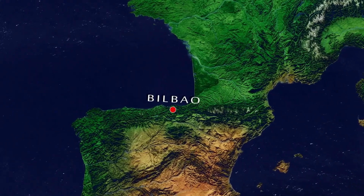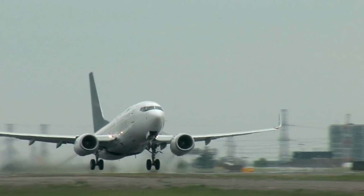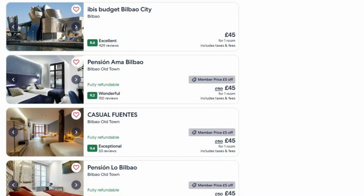It's a city of art and culture and plenty to do. During the peak season, it's not the cheapest place to go, but it's still quite reasonable. It's only a 2 hour flight from the UK. I'm not going to delve into that too much, but you can get flights with Wizz Air from about £50 a head, and we found some great hotels from about the same price, £50 per night.